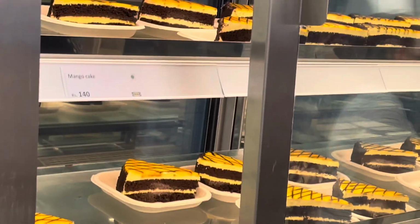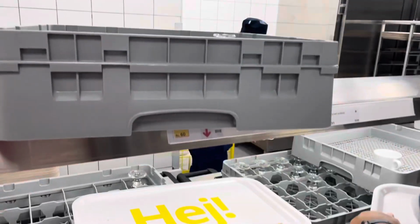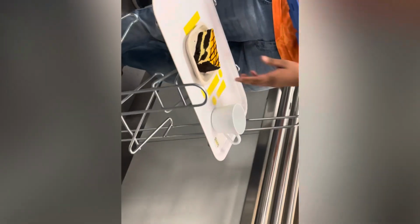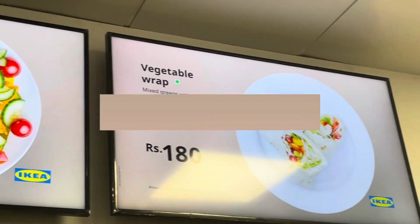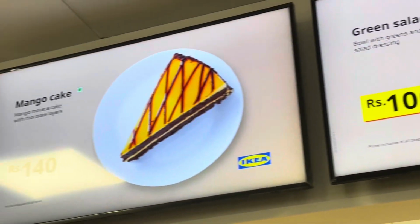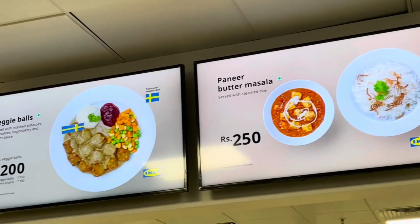So now you can see these are mango cakes and you have to actually take the tray and keep moving in a line, and there you can keep taking whichever food item you want. Or they can take a trolley, take the food items, and they have to take everything and go towards the billing counter.